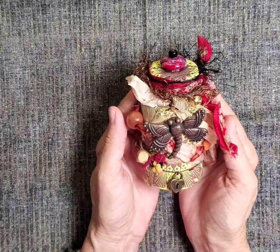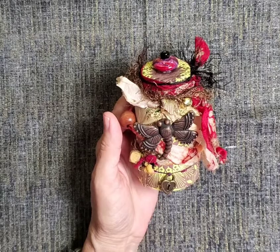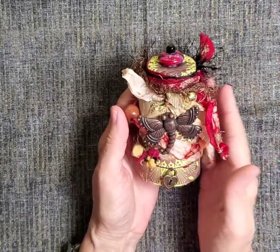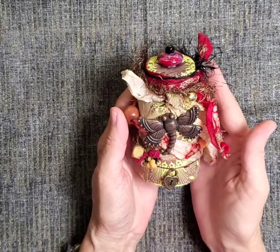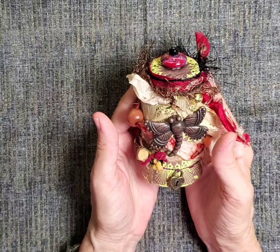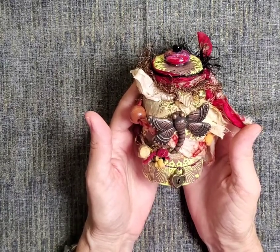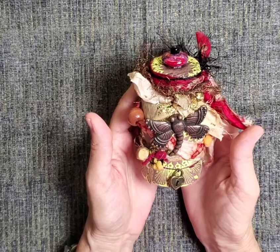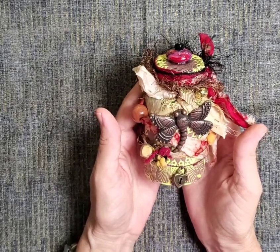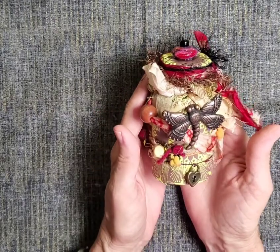Wonderful to put on a bedside table. This one is called Dragonfly. And she's a small bottle. She is 5.5 this way by 7 around. So let's talk about a dragonfly. A dragonfly represents change, transformation, self-realization. A dragonfly encourages you to love life, to have faith, and a dragonfly also represents good luck.